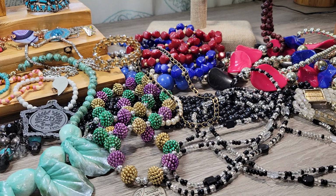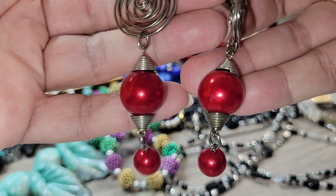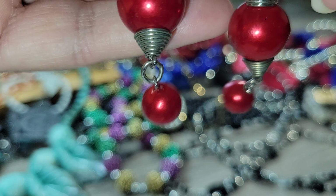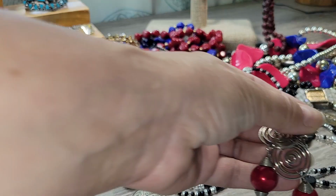I mean, they're kind of goofy earrings, but I have a match. Very plasticky red pearlized beads and these little silver tone spirals to hypnotize you. Buy my jewelry. Buy my crappy plastic fantastic jewelry. There, you've been hypnotized. So that's a matching pair. First pair of matching earrings in this bundle.